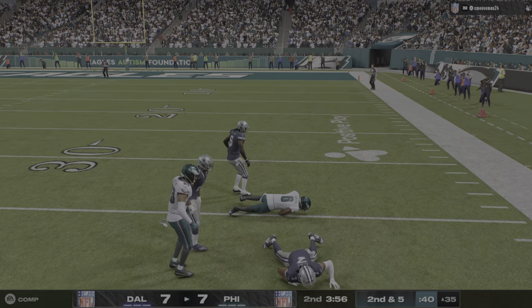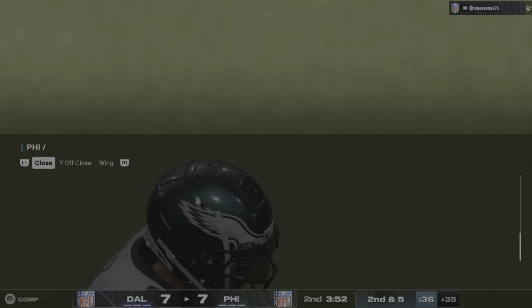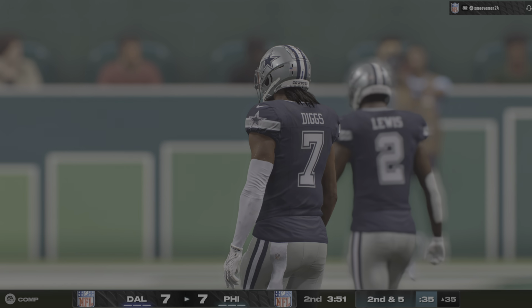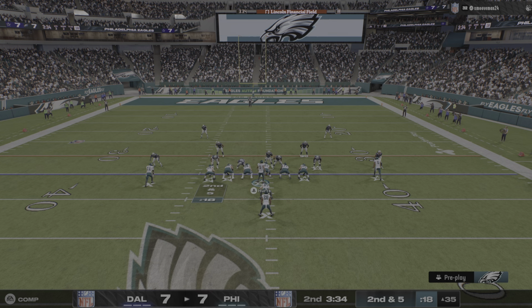Here's a quick throw caught by Smith. And he gets this to the 35. Good for a gain of 5. Ball on the 35. Here comes 2nd and 5.